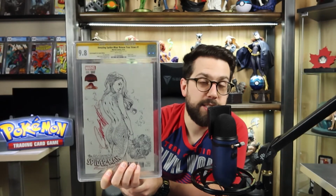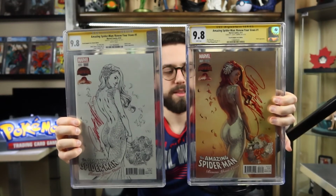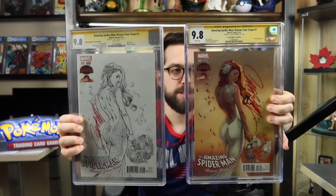And like I just said, guys, you cannot have the black and white without having the color, especially of this book in particular. Mary Jane, he drew her and depicted her to perfection. So you have the color version as well, signed by Mr. Campbell. There we go. And here we go. We'll show you guys what they look like together. The black and white and the color version.